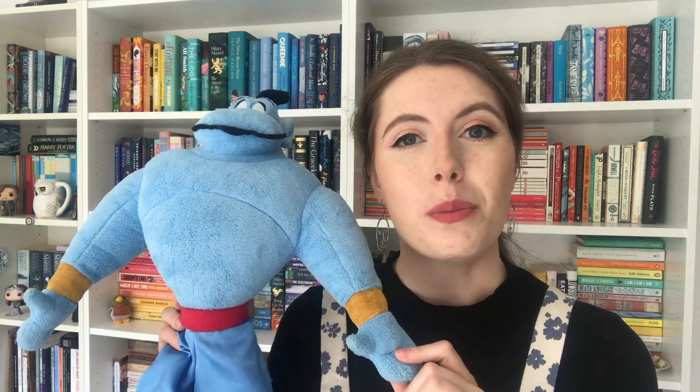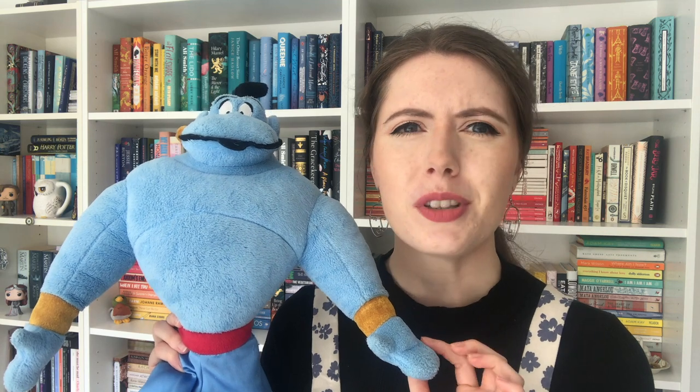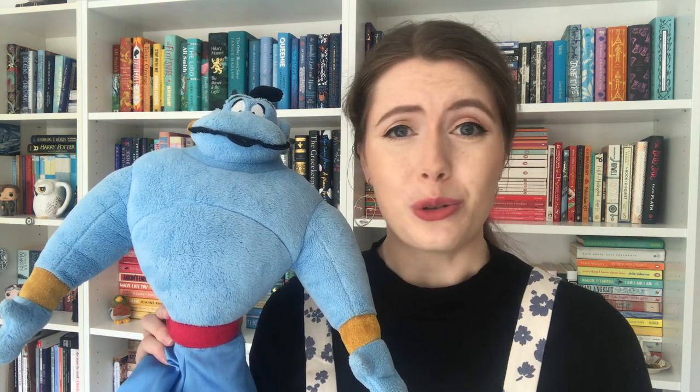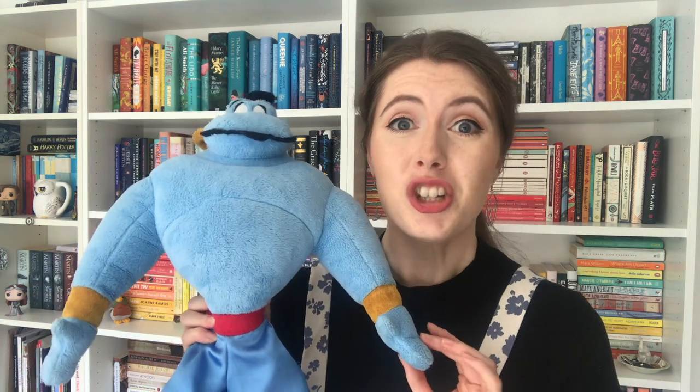And he has also now become my two-year-old niece's favorite Disney character. However, she seems to prefer the 2019 live action remake, and no, I do not approve. I do not approve at all. But she does love this plushy toy. I bring it downstairs whenever she's round and she's like, Genie! Genie! Honestly, I think she's more excited to see Genie than she is to see me, which, rude.